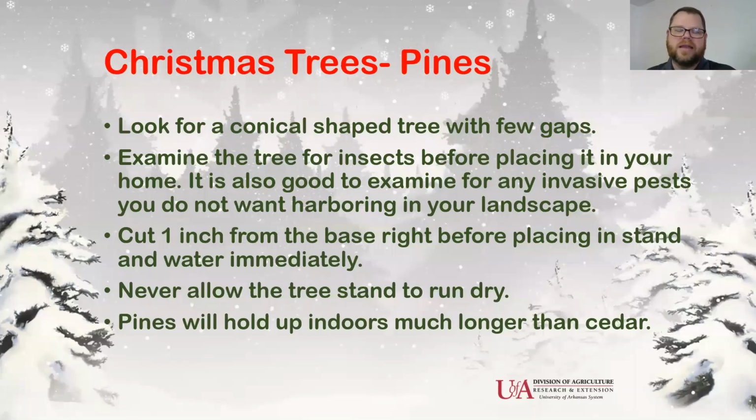We're looking for that iconic conical shape. And we don't want a lot of gaps, right? So that's kind of where the fake trees came in, because you could really cover up some gaps with those. But today we have a lot of really good commercially produced pine trees that we can use.